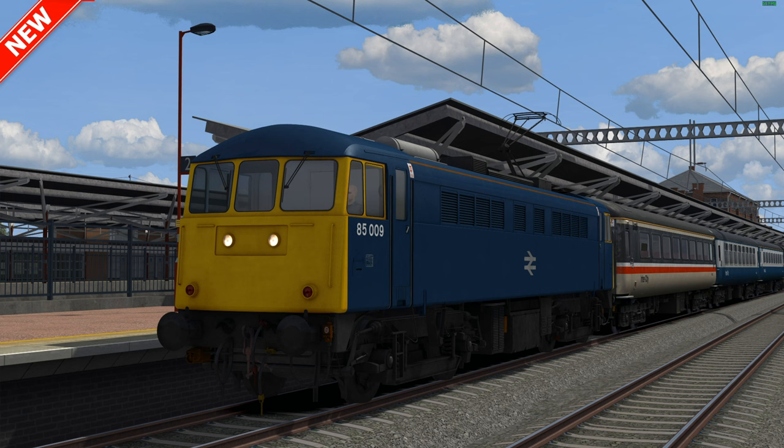This is actually freeware. This is from Backdated Train Sim, and it only came to light literally 2 days ago, so I think it was the 23rd. A teaser was posted on the Facebook page of a locomotive. It was a bit distorted on the video, you couldn't really see what it was, but the noise sort of gave it away, being Aurora Class 85. And lo and behold, I think the day after, which was Christmas Eve obviously, a picture was shown of it, and it was that.